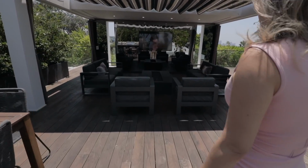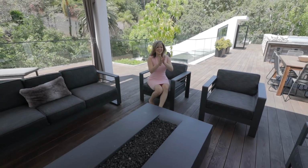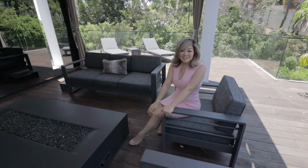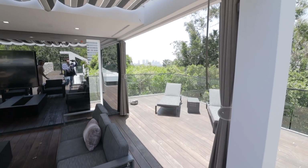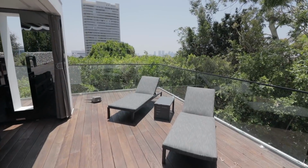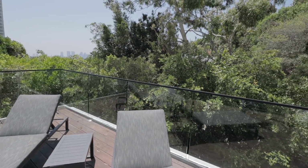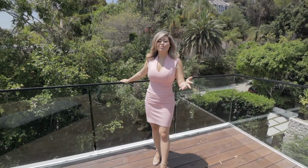And so this is definitely going to be a good spot to hang out with your friends and just enjoy the Beverly Hills, Hollywood Hills lifestyle. Yeah, and that view is awesome. You can see Beverly Hills. It is so iconic here, and definitely if you live up here, it is very respectable. You're like, oh, I live above Sunset, and it's on a hill, so people love saying that.